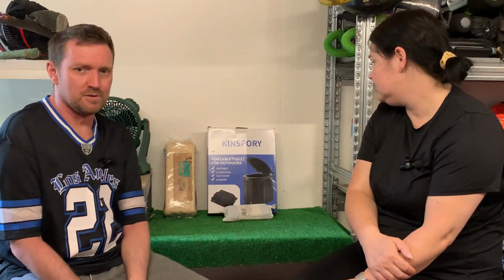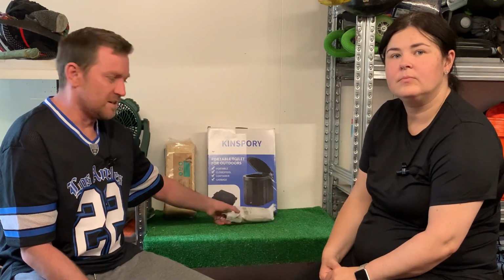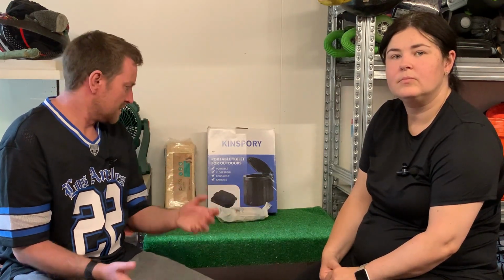As Laura said, we bought this. This is a folding toilet, so it's similar to the camping toilet, except instead of having a bucket, you line it with bags. Again, I would use a heavy duty bag. These ones kind of came with it. I wouldn't like to put too much in, in case it rips, it'll be a bit of a mess.